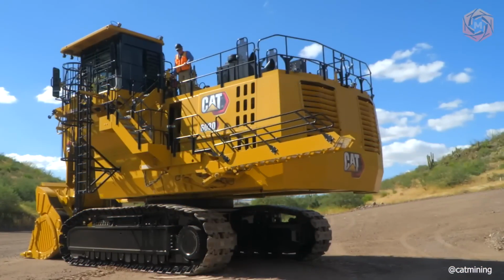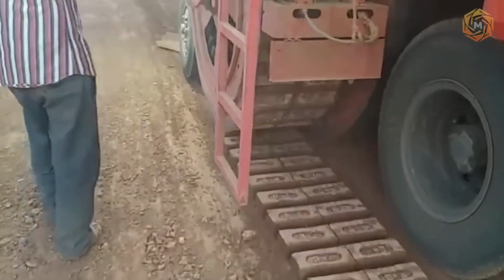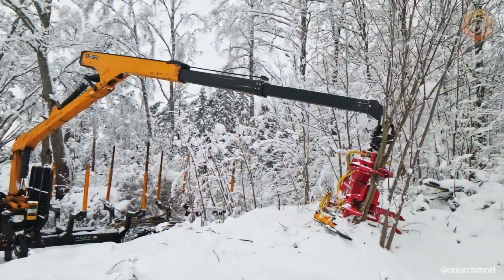Get ready to embark on an exhilarating journey through heavy machinery, modern inventions, and the incredible advances of technology on Mega Technology.